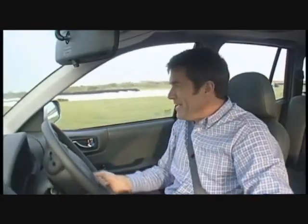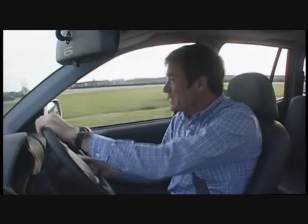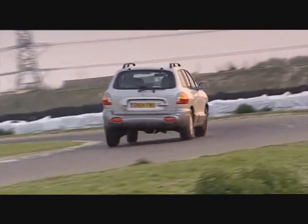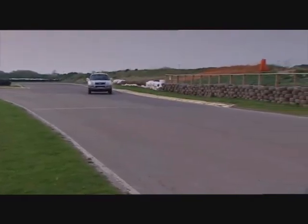What I really need is to get first gear so that lusty V6 can punch us out. The only problem is that it's got 15 horsepower more than the Nissan. It weighs an extra 200 kilos, and you can feel that weight under braking and in the body roll cornering. A spirited attempt, but it's the most cumbersome of our four on road and track, and the first to go.